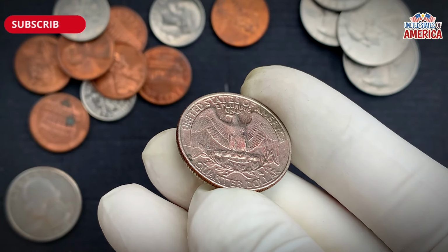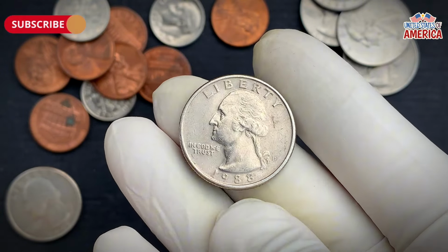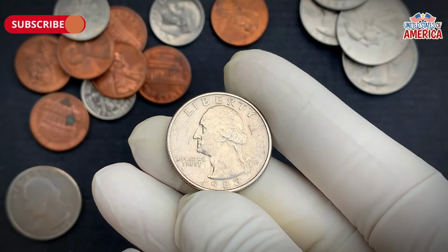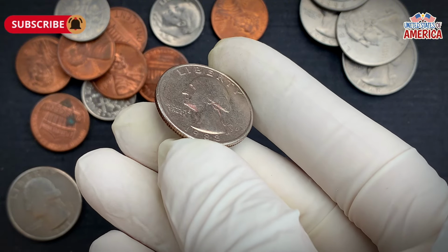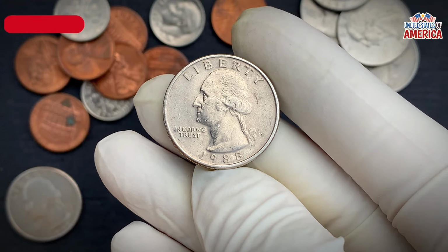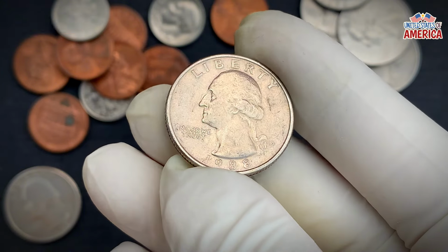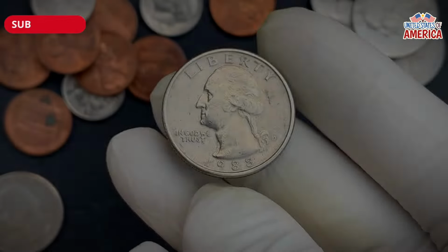Yes, you heard that right, a single quarter potentially worth $100,000, but here's something crucial you need to know: condition matters enormously. A coin graded MS-65, mint state 65, or higher can be worth 10 times more than the same error in lower grades. That's why proper handling is essential. Never clean your coins, this can actually decrease their value dramatically. Instead, handle them by their edges and store them in proper holders.